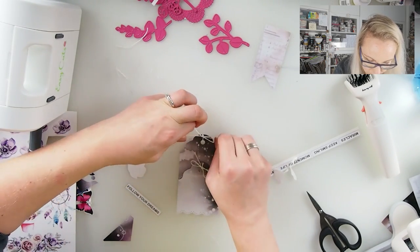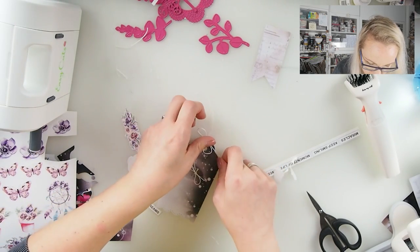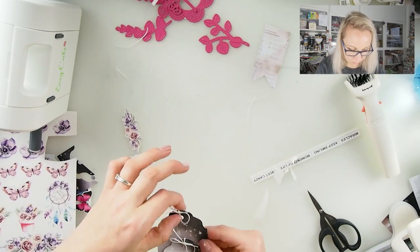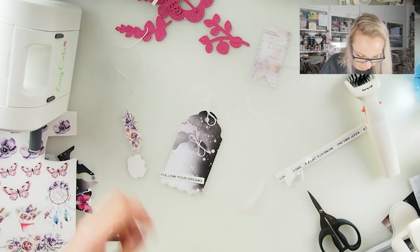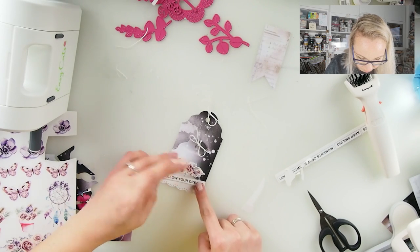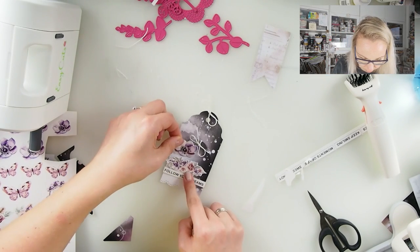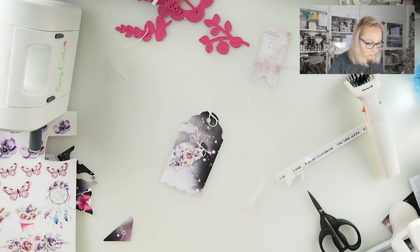Okay, I have it. Okay, make it shorter. Okay. Oh, so cute, so cute. Okay. This is so cute. Okay, and now follow your dreams. Oh wow. You can even add this on top of your card. Imagine your card making session. And you can just add it there. Follow your dreams. I like it very much. I'm gonna add it as it is.